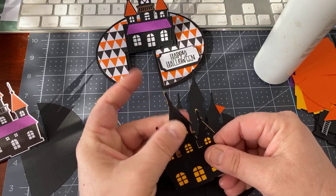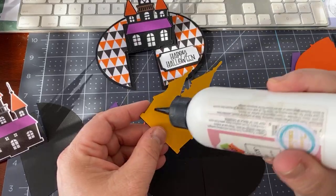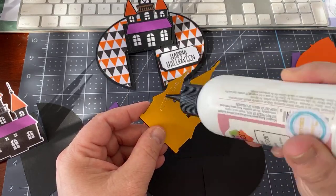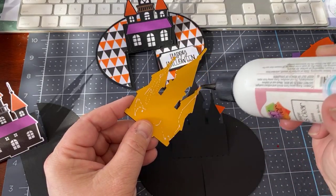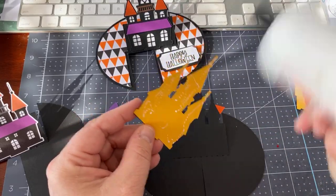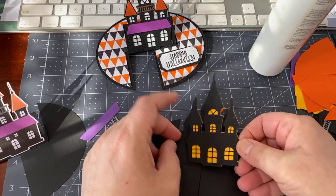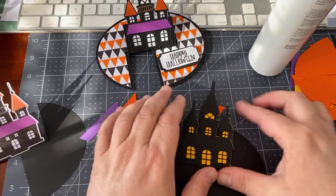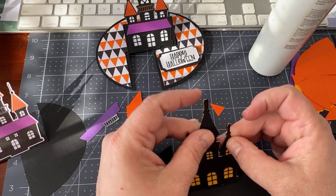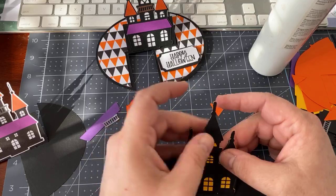Okay. So there it is. We can attach it if we want. You can use pop dots here if you wanted to, too. That's a possibility. Yeah, it makes it a little more Halloween-y. And you could also use like a glittery yellow, too. I've done that before with like haunted houses.